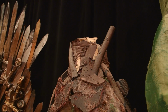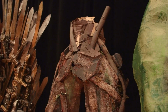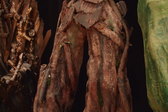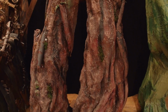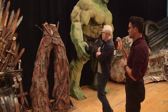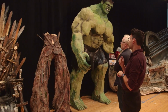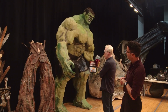I see here what is clearly to me the bottom half of Groot. The bottom half of Groot. Okay, so is Groot okay? Groot is perfectly fine. The top half of him is currently preoccupied, which we will see in a little bit. One of the things we do here is we try to save everything we've worked on so that later on we can reuse it if necessary. So the Hulk we probably never will reuse, but Groot, we found a purpose for him. He was the right size for a project, and we knew we absolutely had to use him for that. Okay. So he's on loan, and he will be back.